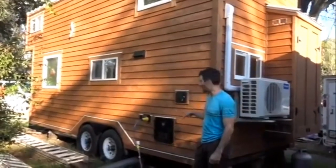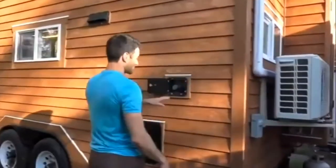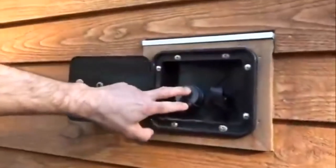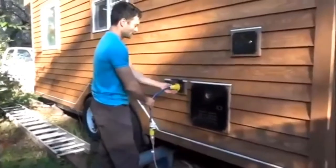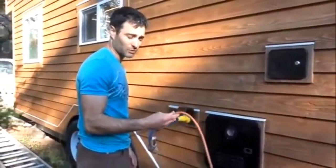All right, so here we have the outside. Right here is the water inlet. On here, basically what you have is your hose plug-in, and then this one here is to fill up your water tank. They do put a lock on that. Got your hot water heater here. This is your 30 amp plug-in, which I said I have just on a regular 20 amp right now.